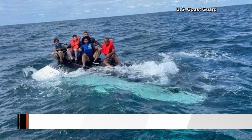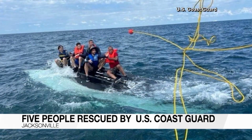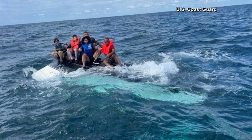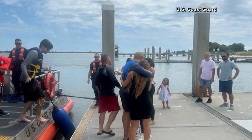In the northeast portion of the state, 5 people were rescued by the U.S. Coast Guard after a boat capsized in Jacksonville. A Coast Guard Station Mayport boat crew rescued 5 people after their 24-foot vessel capsized. Bystanders directed the launch of the crew. A Coast Guard Air Station helicopter crew assisted with the rescue as well. The boat crew brought all 5 people aboard the response boat and transported them to Mayport boat ramp. No injuries were reported. The vessel was left adrift and the cause of the capsizing is under investigation.